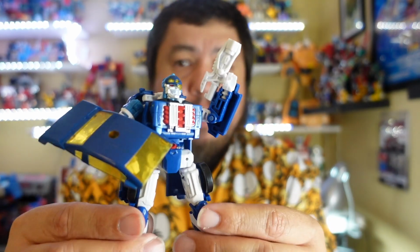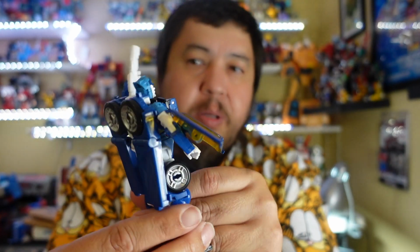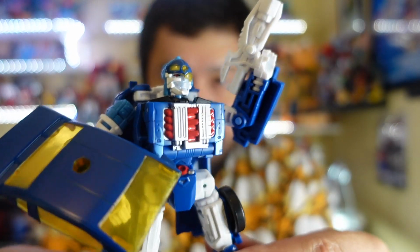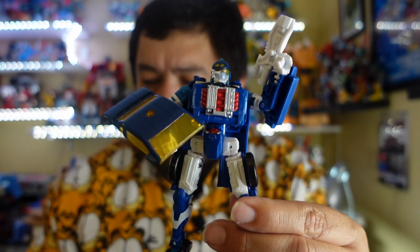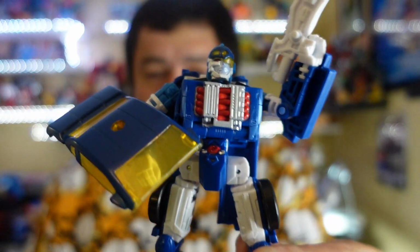Sideburn. I think he looks good. I think it looks great. I think it has the right amount of cockiness to him with the red, white, blue, and the face. That face looks so cool. I love it. You will be assimilated. We are the Borg. Prepare to be assimilated. But anyway, so I'll keep her probably in alt mode. I'll keep him in robot mode.